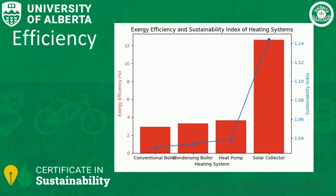This leads to less waste and more savings, positioning renewable heating technology as the clear leader in efficiency and sustainability. So this is why when it comes to efficiency, renewable heating options stand out as the best choice for sustainable building design and operation.